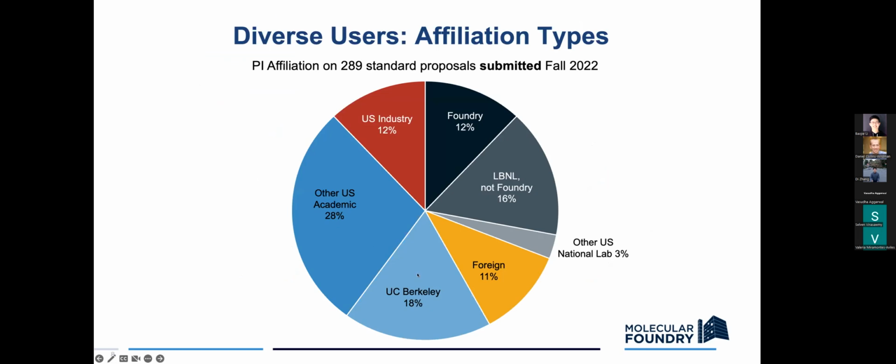This is just a quick view of where our proposals are coming from, in case you're curious about that. So in the 289 standard proposals we received in fall 2022, we received some proposals from Berkeley Lab, so either from the Molecular Foundry PIs or from other PIs at Berkeley Lab, a few from other national labs, and then we have a pretty healthy number from US industry or from international foreign organizations.